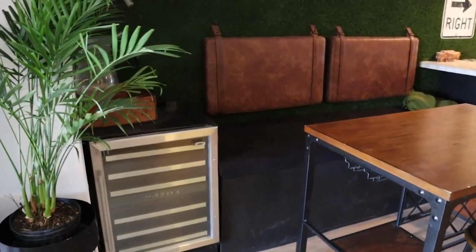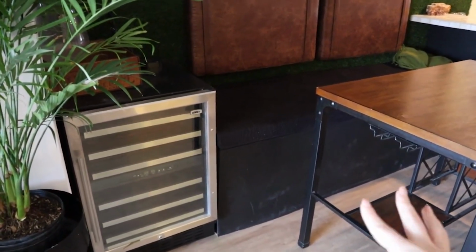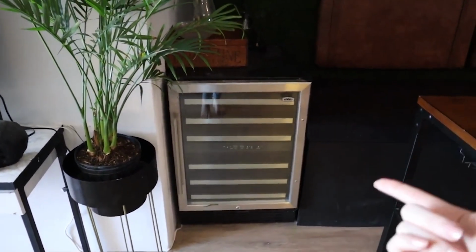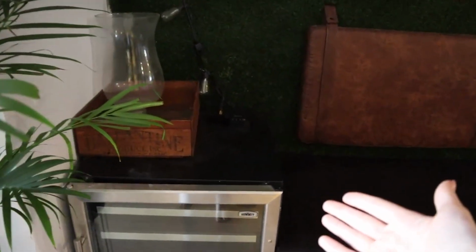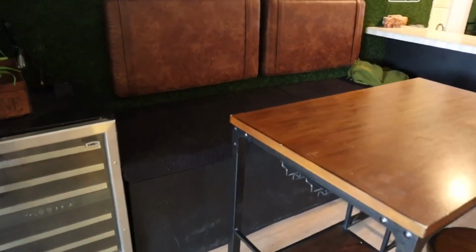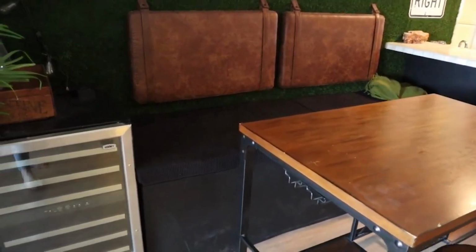But the space below it is also completely custom. It's a little scuffed up and needs to be cleaned and maybe repainted, but either way, this wine cooler right here I got for free once. It does need to be repaired. I just haven't done it yet, so it's kind of used for storage, have some decoration on top. And then this bench right here I custom built for the space, so it would fit in that nook right there because I just felt like the table needed more seating, and this was the best, easiest option.